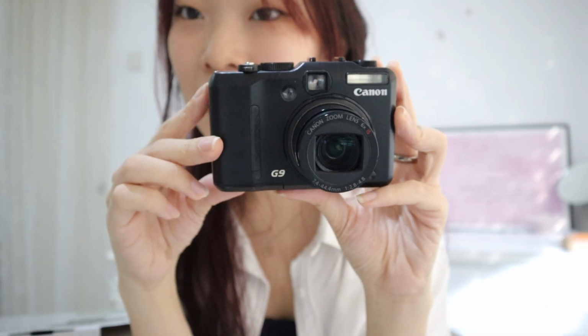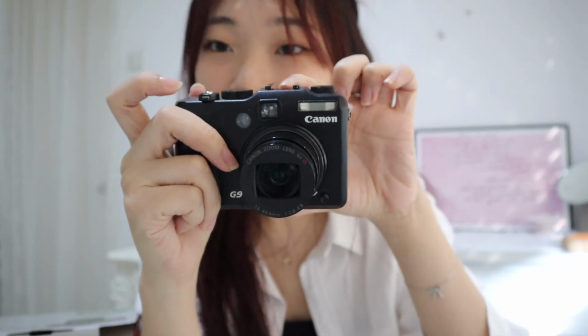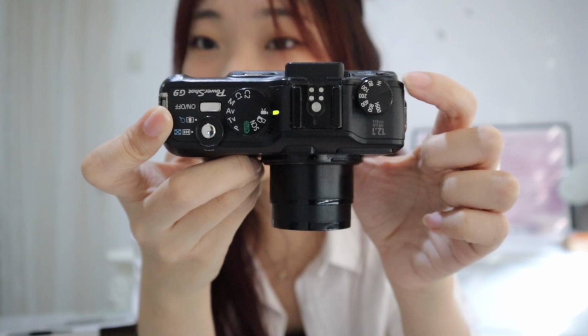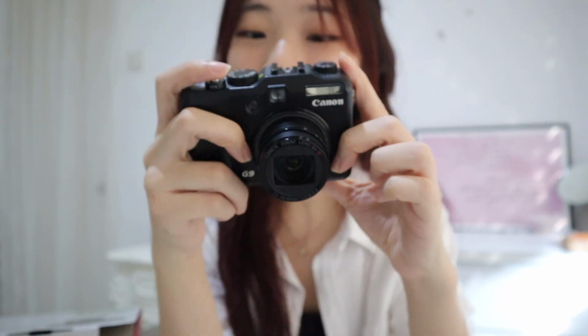This is a little CCD digital camera. It looks so fancy. It even has a little hot shoe slot, and this is what the top looks like. You have the options to adjust the ISO, the mode. It's so fancy. I believe my sister had this in the 2000s.